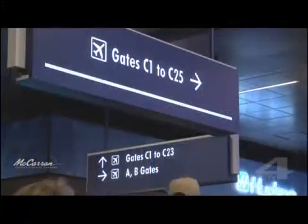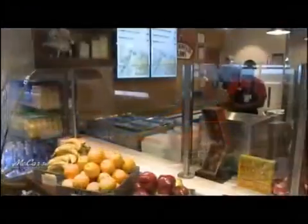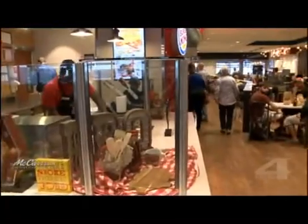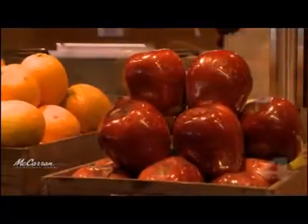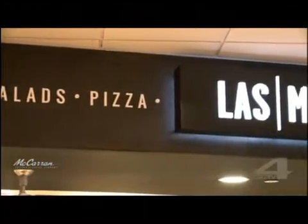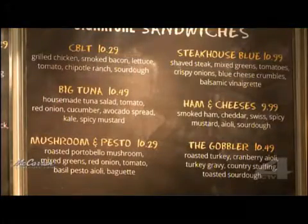The Seagates are home to McCarran's busiest carrier, Southwest Airlines, and a renovated food court area with new restaurants offering chef-inspired menus with a fresh and healthy flair. We also have Brookwood Farms barbecue, which is fresh and healthy options, fresh meats and things brought in daily. Also, we've added Las Vegas MKT, which is a chef-driven menu. It's got a lot of healthy options on the menu.